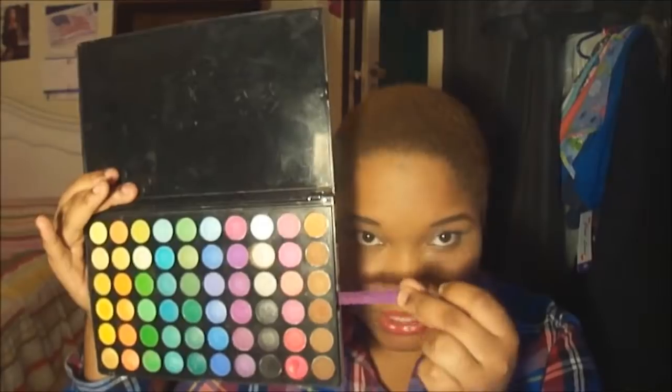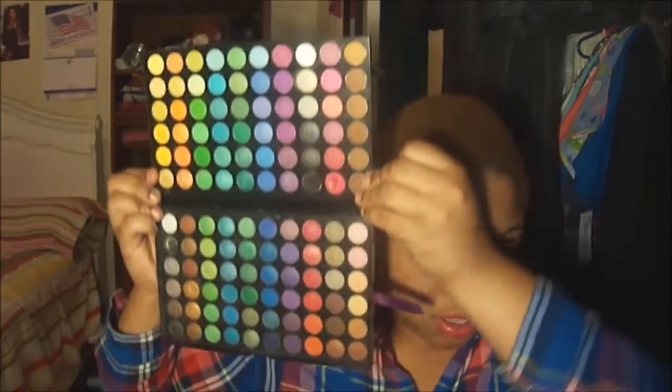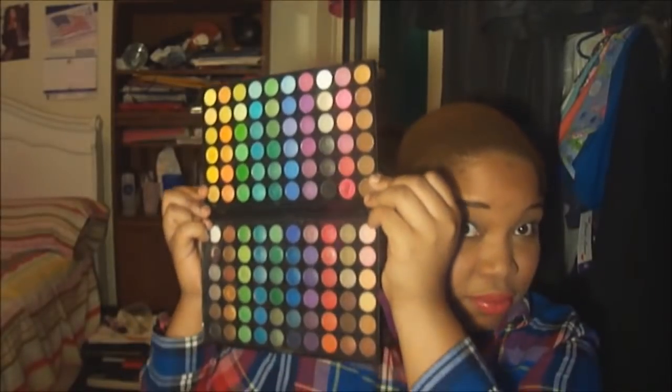Then you have your little purple tab where you can lift up, and you will see another layer underneath it like this. So this is what it looks like all together. And of course you get 120 amazing colors. I do have one of the shadows that was broken, so the little magnetic part came out. So I do have a very good variety selection of colors.